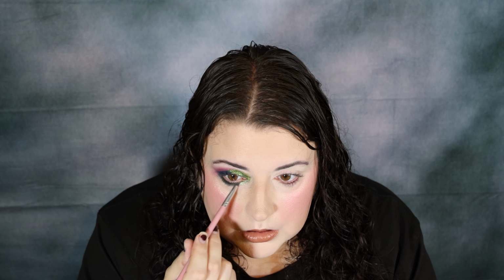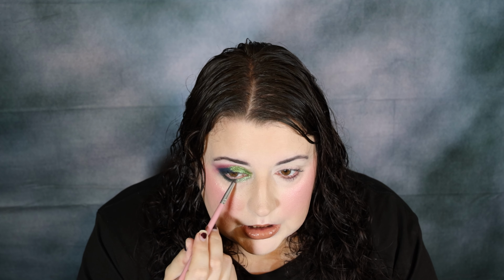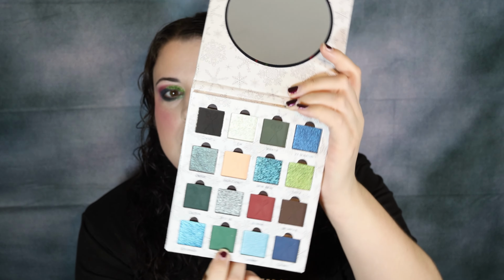Just absolutely beautiful. Y'all know I just gotta have that little extra bit of glitter, you know? Nothing wrong with that. Okay, now for the other eye. I think I'm going to start with the shade Topiary, which is that shade right there. Just a beautiful, beautiful green.